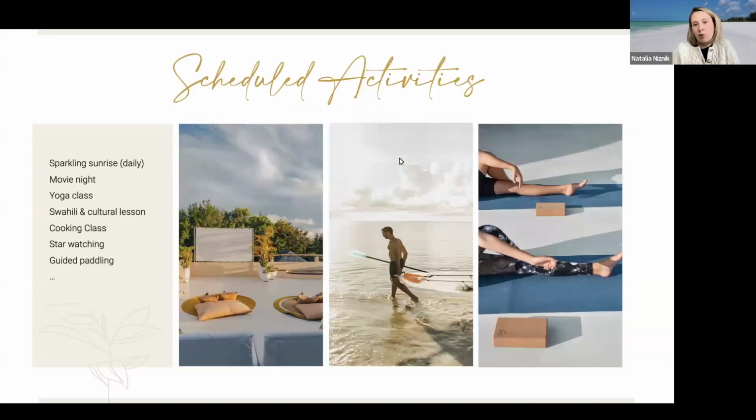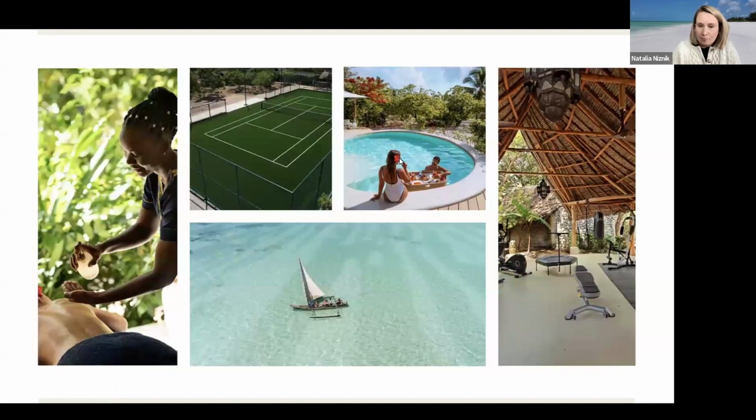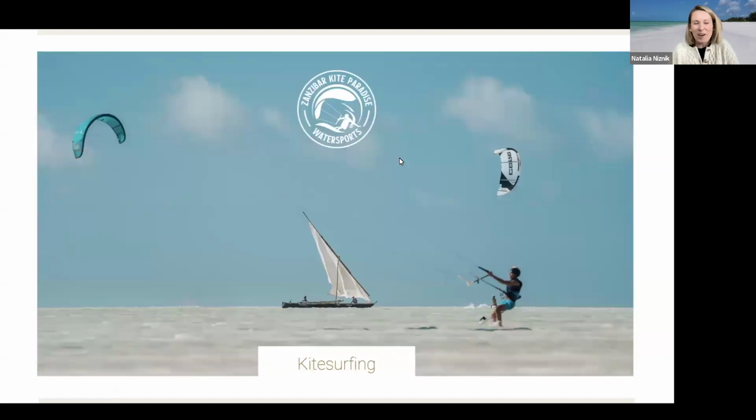We also have scheduled and programmed activities from movie night, yoga class, Swahili lessons, garden tours. So we have 3 or 4 per day, and our guests can join whenever they wish. We can organize floating breakfasts, a sailing on the lagoon with our local boat called the Ngalawa as well. And we have our bespoke kite surfing center called Zanzibar Kite Paradise. Here we do kite surfing, but also wing foiling.